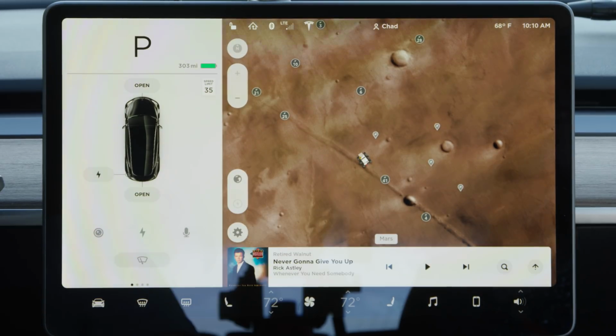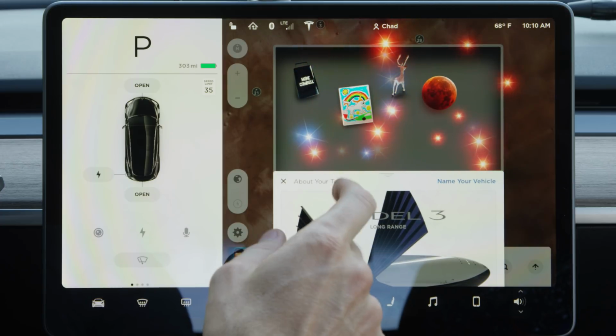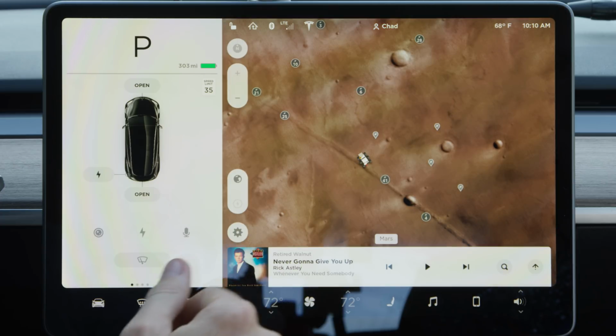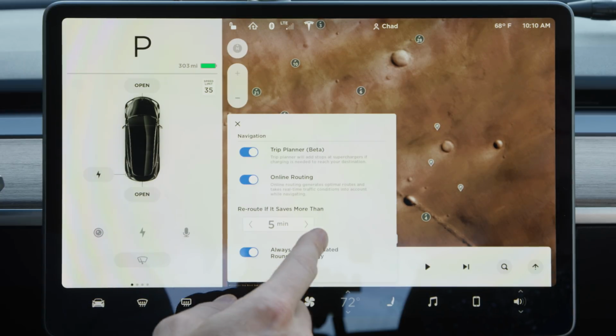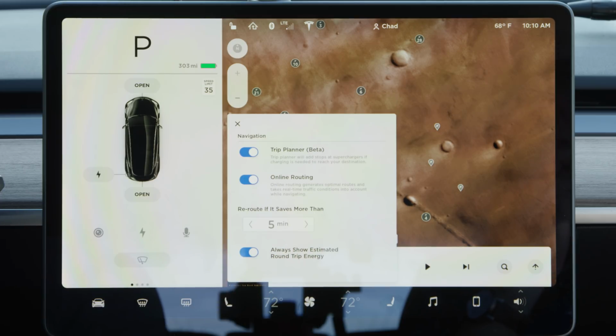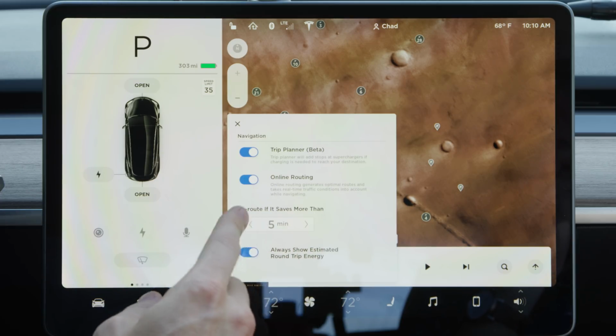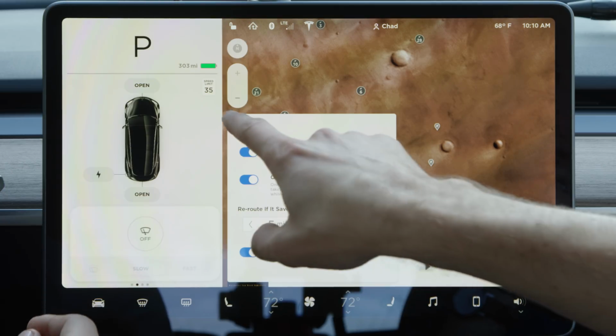So yeah, those are the fun things that you can do. I'm sure there are other little Easter eggs in here too that I haven't found or watched any videos about, but that is kind of a fun thing that Tesla does. It makes it interesting. Here's the reroute if it saves more minutes. That's right. So this is the navigation thing that we saw. So you can choose how dangerous you want to live. Yeah. Reroute. So cool.